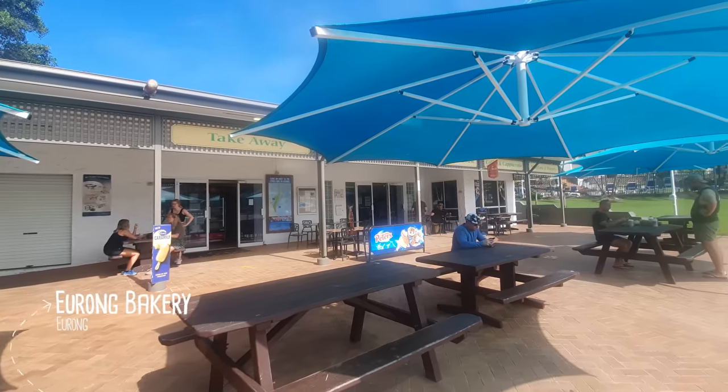Really nice people at the bakery, and they were affordable. I paid more for pies back on the mainland, or at Mount Kosciuszko. They were $6 for the pies. That wasn't too bad considering we're on an island.